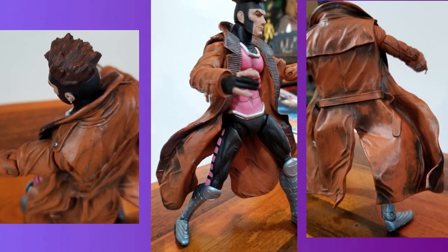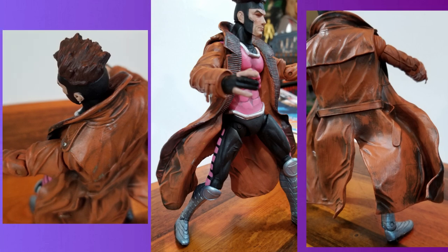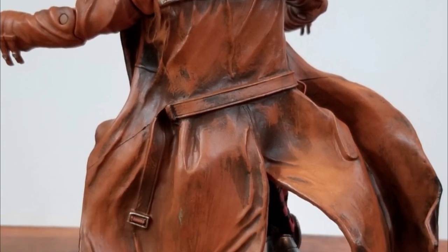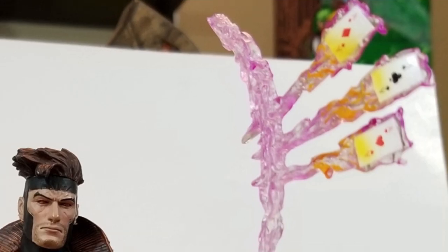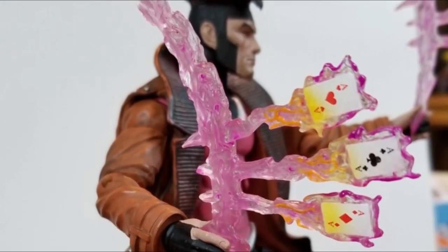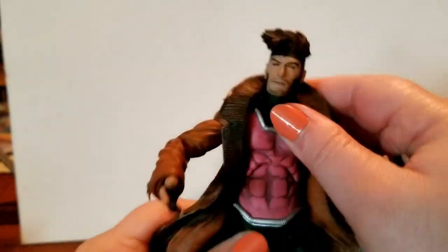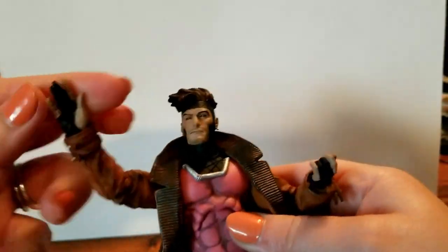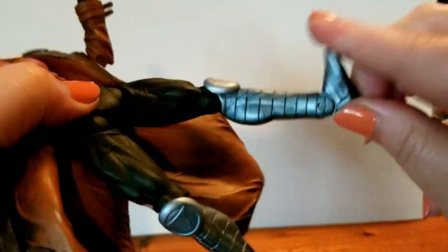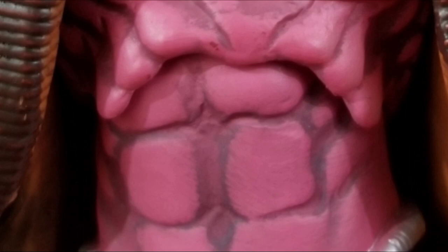But this Gambit has got a lot of really cool detail. The vinyl coat is stiff, so it's mostly a set pose. But if you look really closely, it's got some major leather veining on it. It's just really highly detailed. Now, he does have in his hands the ability to hold his kinetic cards, and he has articulation again at the head, the shoulders, the elbow, the wrist, the hips, the knees, and at the ankles. The waist joint also moves, and I believe this boy has abs painted on his abs. He's got abs on abs on abs.